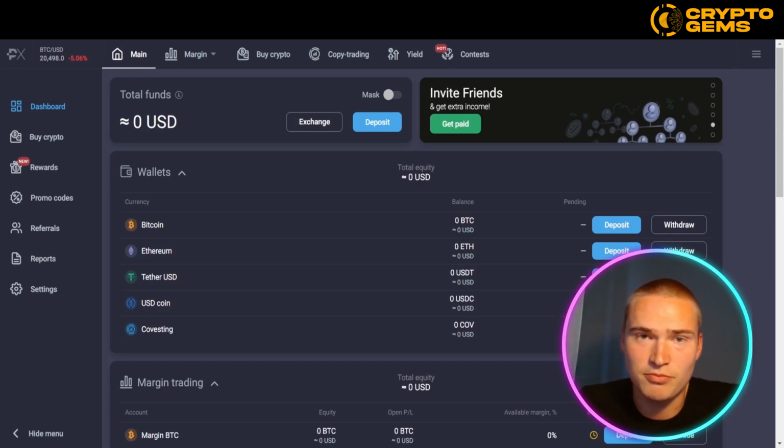For example, if you use 1-to-100 leverage, the trader needs to only commit 0.01 Bitcoin, that's the margin, to trade with 1 Bitcoin. Similarly, opening a 10,000 USD order only takes about $100 from the trader.